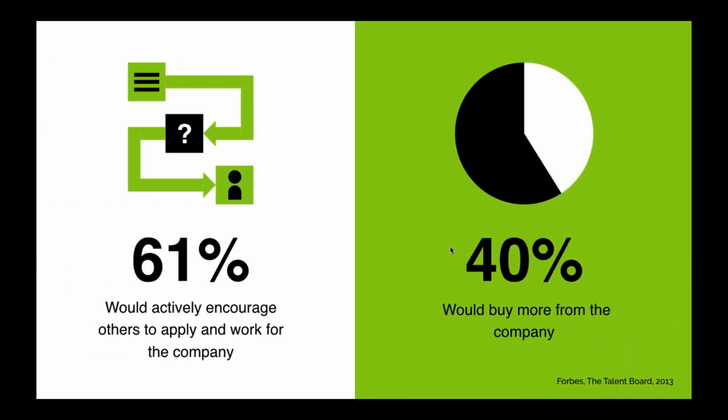So why should we be focusing on candidate experience at all? The Talent Board, which runs the Candidate Experience Awards in the US, did a survey of 45,000 job applicants about their experience. Of those who had a positive experience, 61% said they would actively encourage colleagues to apply to the organization, and 40% of those positives said they would actually buy more goods or services from the company, even if they ultimately weren't hired.